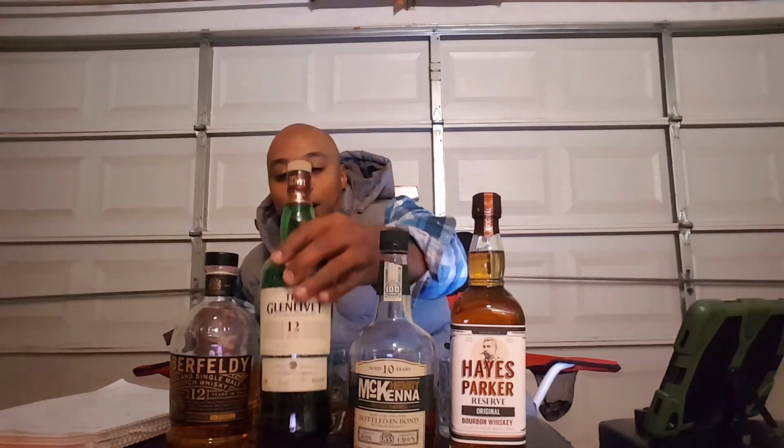I'm going to pour about the same amount in each, and then I'm going to go through, and I took some notes on each bottle except for the Hayes Parker. I'll give you a quick background, a quick nose, a quick tasting profile, and a quick finishing profile, and we'll see how it goes. So we've got 2 scotches, 2 bourbons, a 4-drink review, and I'm going to try to do the actual reviewing part in 10 minutes or less because my reviews run way too long, and it takes forever to upload.